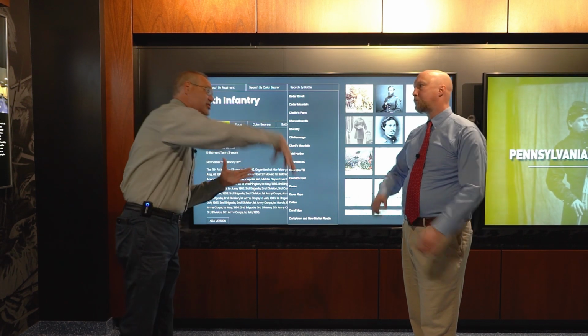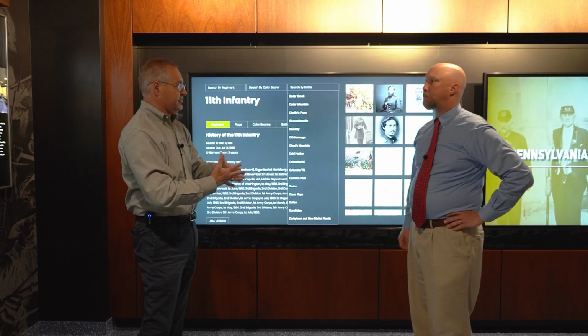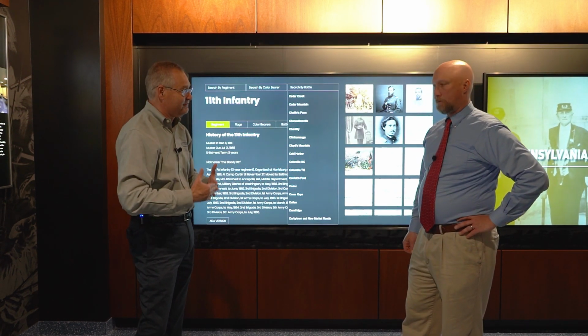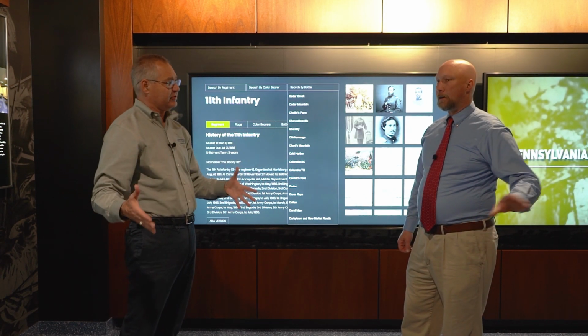You can fill in spots that are missing, or you can just stabilize what's there. I assume Pennsylvania took a conservative approach on that. It didn't fill in a lot of things, kind of stabilized and preserved. Would that be accurate?